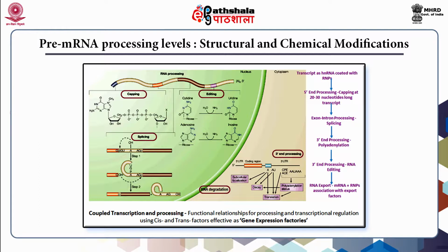A priori, each of these modifications might occur independently of the others, though many studies have revealed functional relationships between these processes, and they have been shown to be co-transcriptional. Importantly, a number of trans-acting effectors required for pre-mRNA processing directly bind to RNA polymerase, which stimulates processing, and in some cases processing feeds back to the RNA polymerase activity. This has led to the proposal that transcription and processing occur in a gene expression factory composed of machines linked together for the purposes of efficiency and regulation.